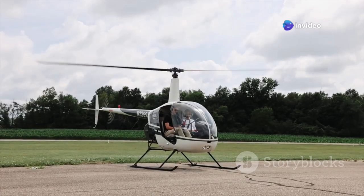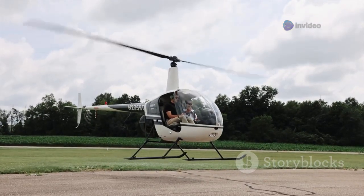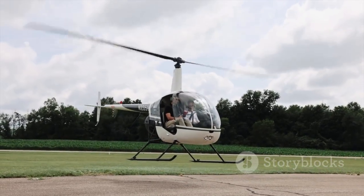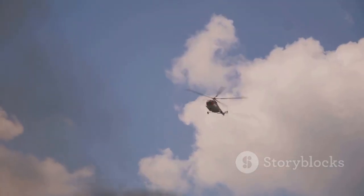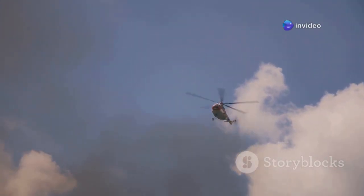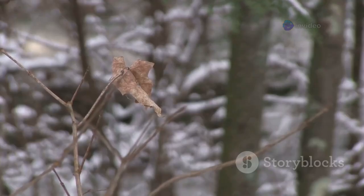Helicopters also need precise control to maneuver through the air. This control allows them to perform complex maneuvers, change direction swiftly, and hover in place with remarkable stability. Imagine a helicopter trying to fly without a way to control its direction or stability. It would be a chaotic and dangerous situation. It would be like a leaf caught in a whirlwind, tossed around uncontrollably. Without control, the helicopter would be at the mercy of the elements.